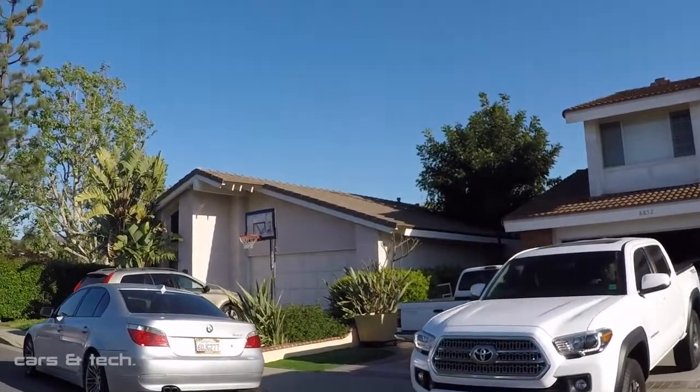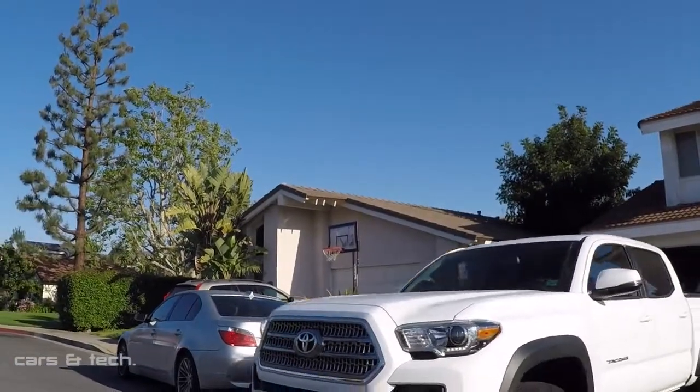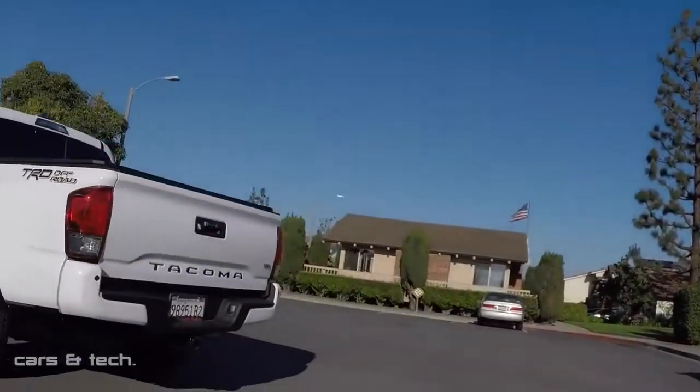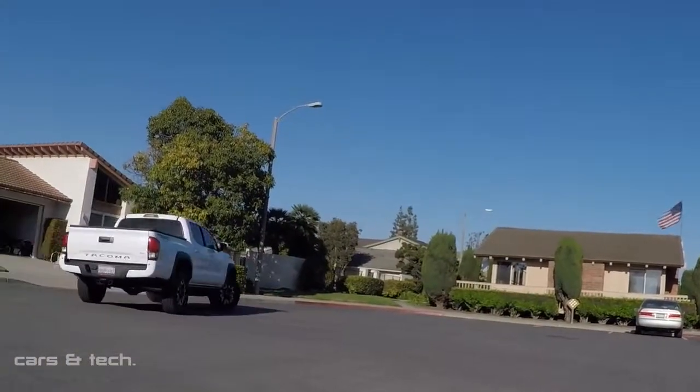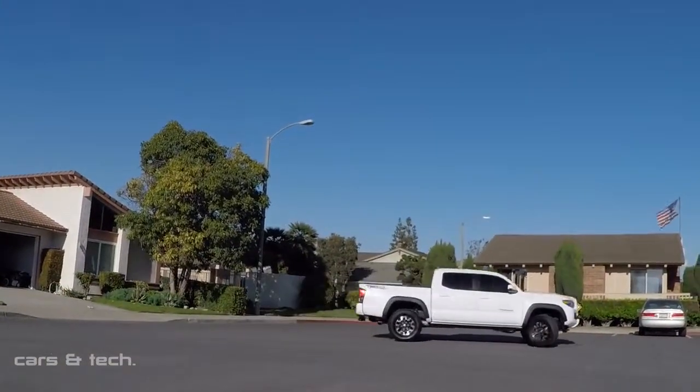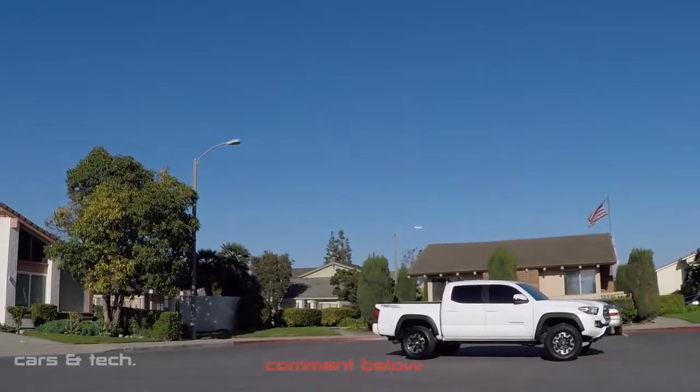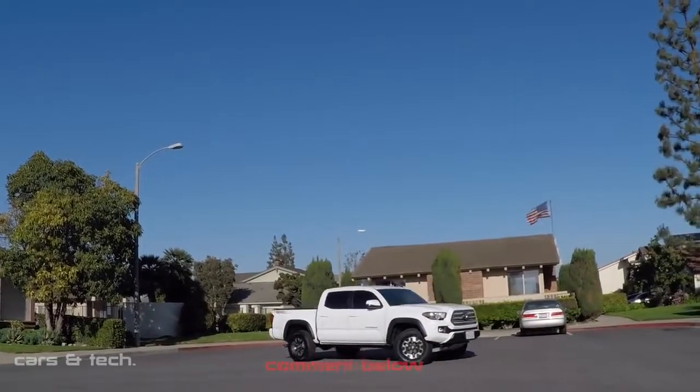This is a beautiful 2017 Toyota Tacoma double cab with TRD Off Road Package. Toyota Tacoma is the undisputed sales leader. In 2016, it outsold its next closest rival by 46,000 units.